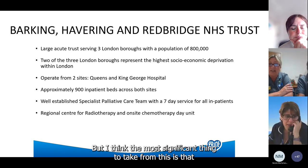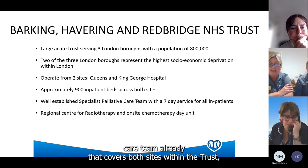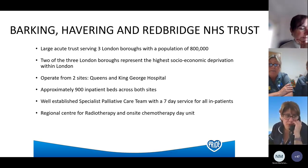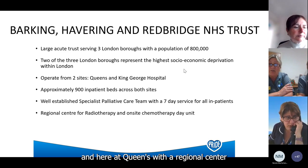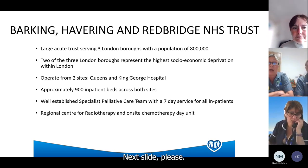But I think the most significant thing to take from this is that we have a very well-established specialist palliative care team already that covers both sites within the trust, and they provide a 7-day service for all inpatients. And here at Queen's, we're the regional centre for radiotherapy and on-site chemotherapy day unit. Next slide, please.